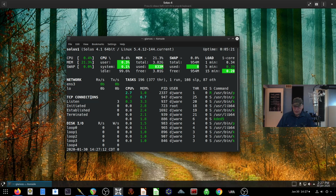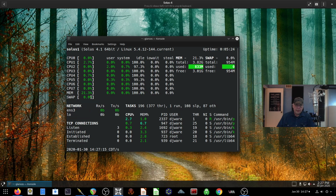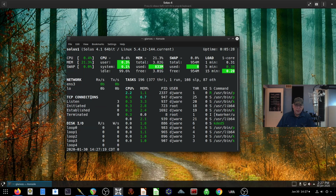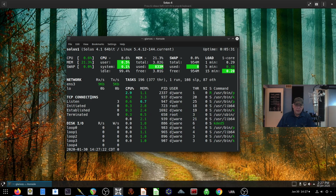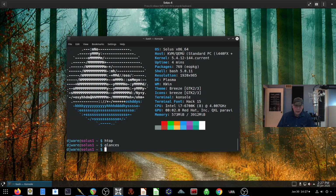And then, of course, as you remember from glances, if I hit a number, I can look at all the processors. If I hit 2, I can see not only the aggregate of the system, but what's running. I just really like glances, and so it's more accurate to use this than some of the other tools that are available to see how much memory the system is actually taking. And of course, we already know that it's a 5.4.12 kernel. I wonder what they say for.